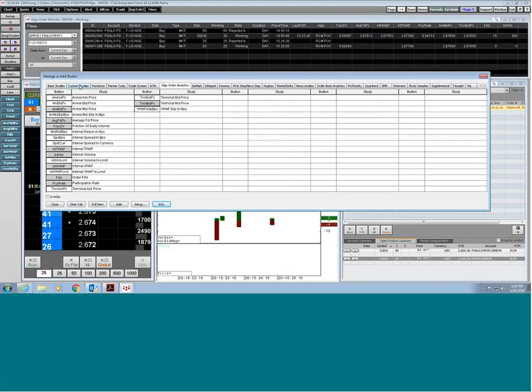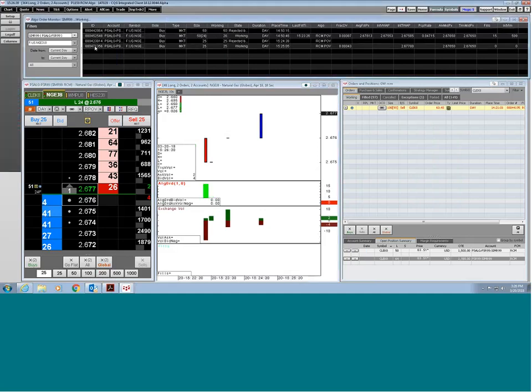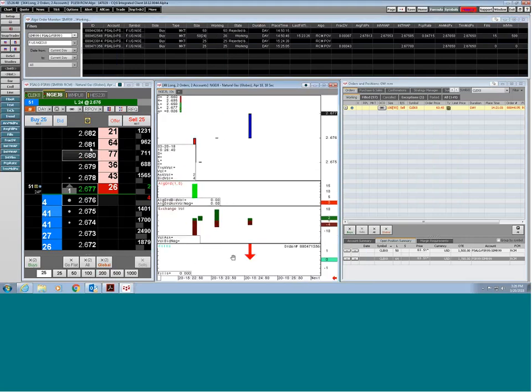Okay, so that's found under studies and under algo analytics. So here, one of the things you could do, if you wanted to find your fills, is go to one of the orders that's being worked on, this one's working. I can left-click and hold on that order, drag it down and drop it right into my study.